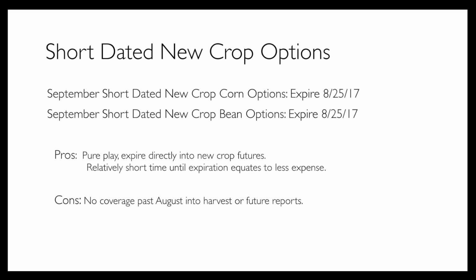On the flip side, you lose all the coverage after August. So following reports as well as into harvest, as we get an even better idea of what yields are going to be, those options won't cover you for that. Now, since you're buying only time through August 25th, the relative cost compared to December or November options is going to be a lot less expensive. So that's the benefit of those options.